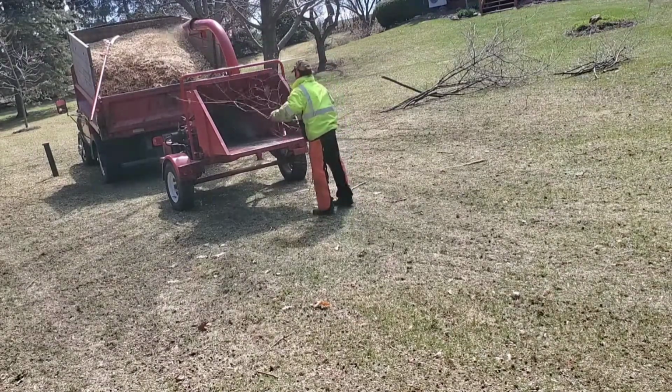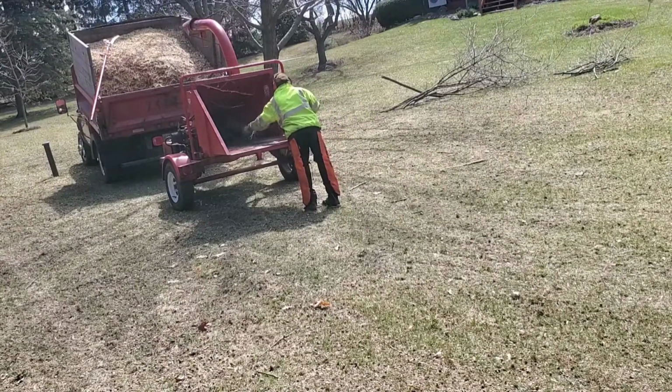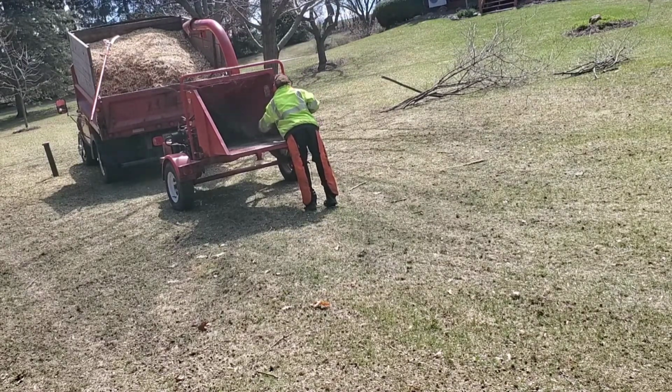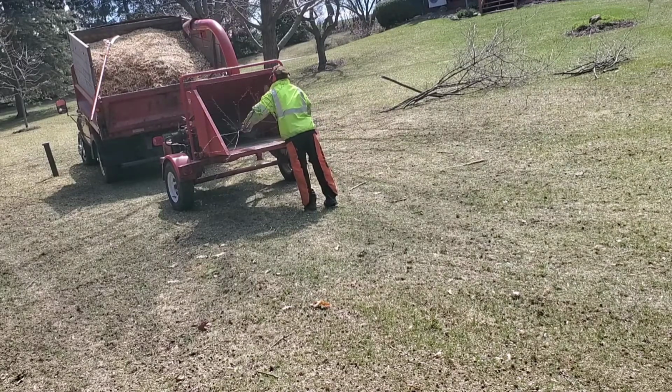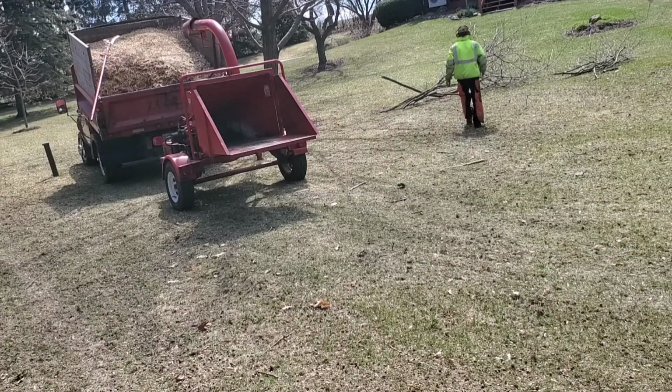Okay, right about here you're going to see me reaching into the machine. When I'm reaching into this machine, some people are thinking, whoa, he's not paying attention to safety protocol. Well, to give you a little bit of insight, for me to get caught in this machine, I would have to literally climb into the whole machine.